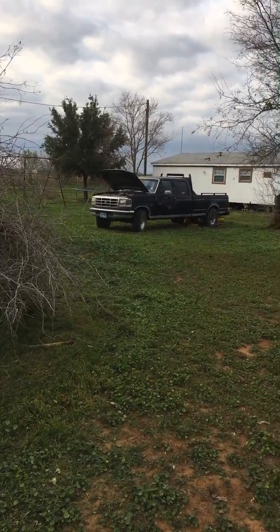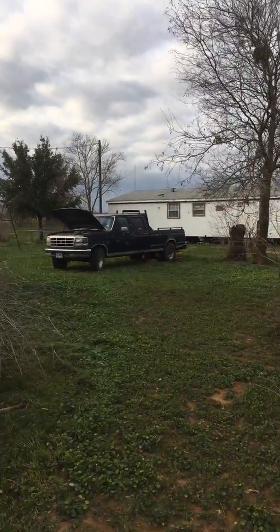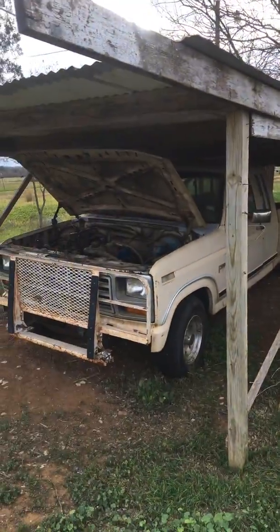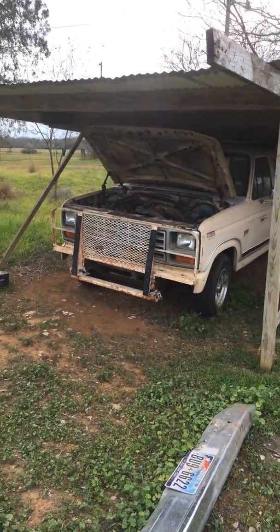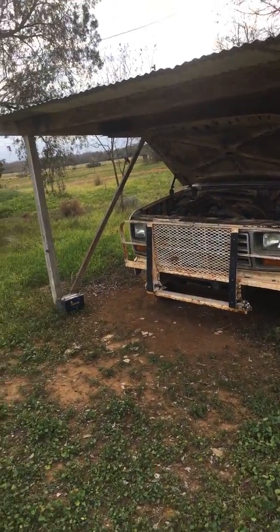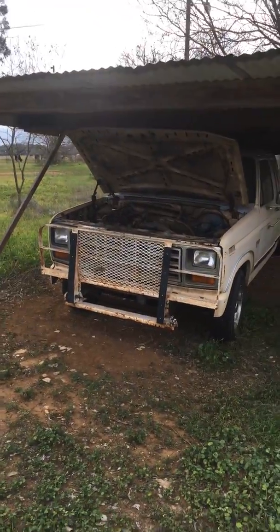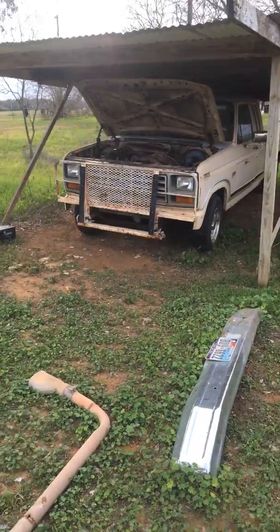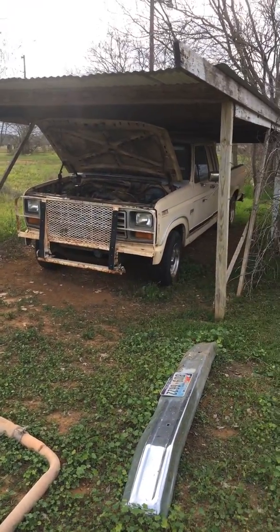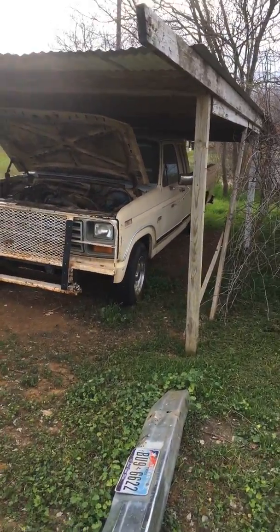But yeah, we're gonna do some pretty interesting things with these trucks. So hope y'all like the content. Hopefully y'all will love what I'm sharing with y'all. It's gonna be interesting. It's not gonna be boring, I tell you that. You're gonna love what's all coming together with all these vehicles.